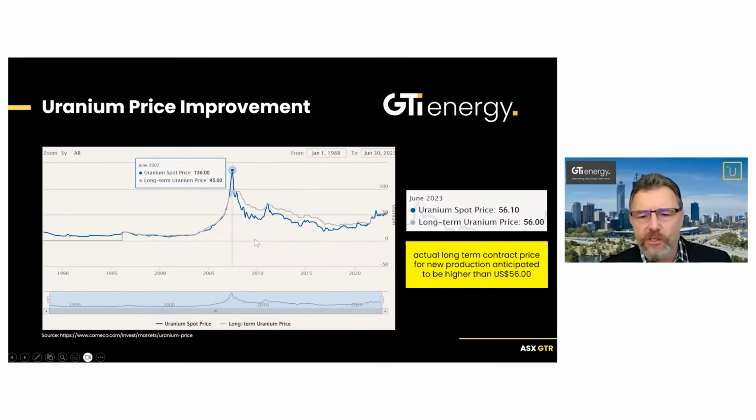Uranium prices, you can see they spiked back in the mid 2000s, 2007 to 2008, and then we had Fukushima, and of course the price crashed away. But the good news is that it's on its way back, and the current price looks like it's around the $56 to $57 mark. But we see that as continuing to strengthen for some time.